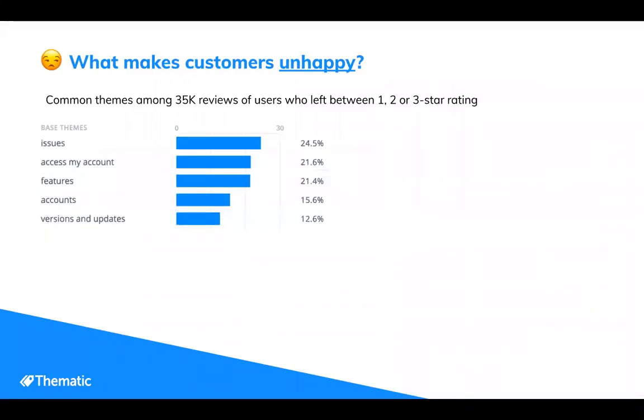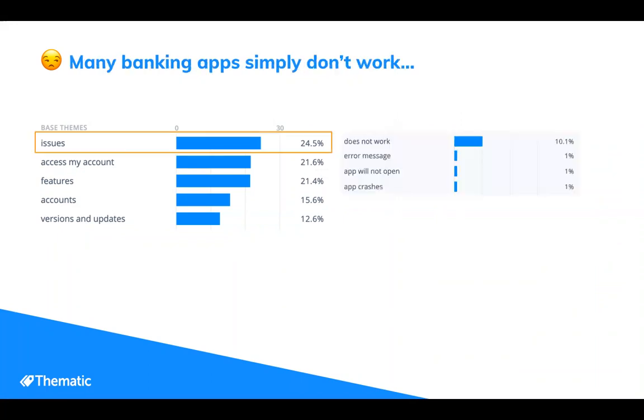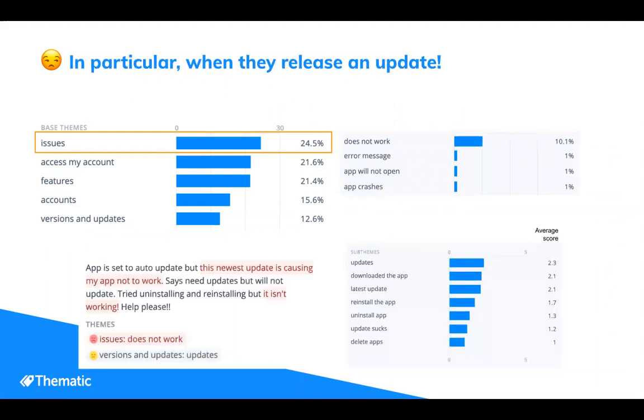Likewise, we can look at unhappy customers by looking at 1, 2, and 3 star ratings. And here we can see that customers are complaining about issues. What kind of issues? Well, banking apps that simply don't work. When we dig deeper into the data, we can see that the lowest scores are associated with themes related to different versions and updates and having to reinstall the app. This is when the app typically stops working.